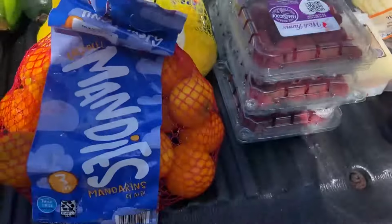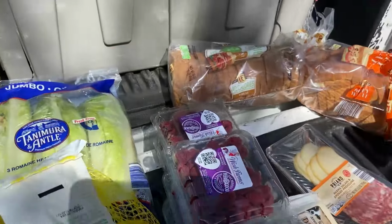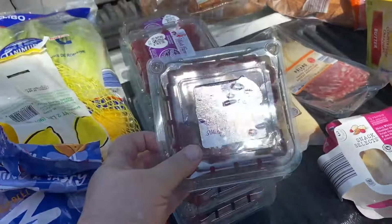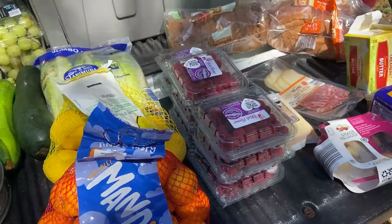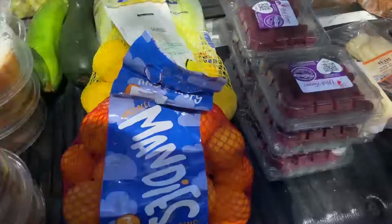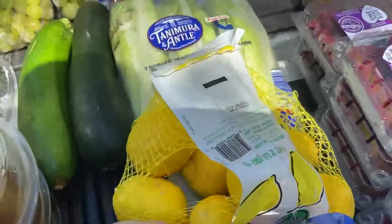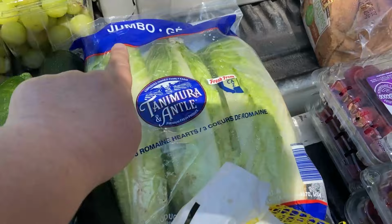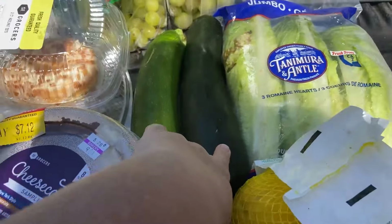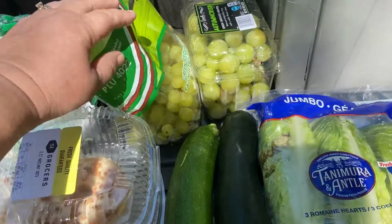And then we have all the raspberries. 1, 2, 3, 4, 5, 6, 7, 8 tubs of raspberries and they look actually really good. I'm going to bag them up and freeze them and use them for smoothies. And then we have the bag of mandarins. We have a bag of lemons. We have the romaine. There's 1 little bad spot right here, but all the rest look great. 2 more zucchinis. We have 2 different types of grapes.